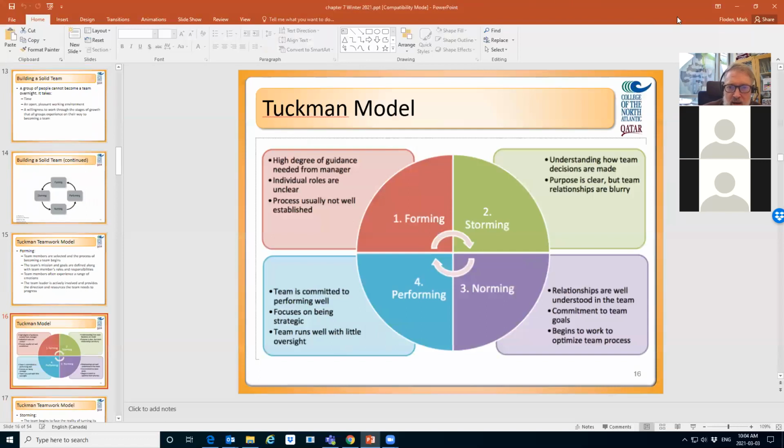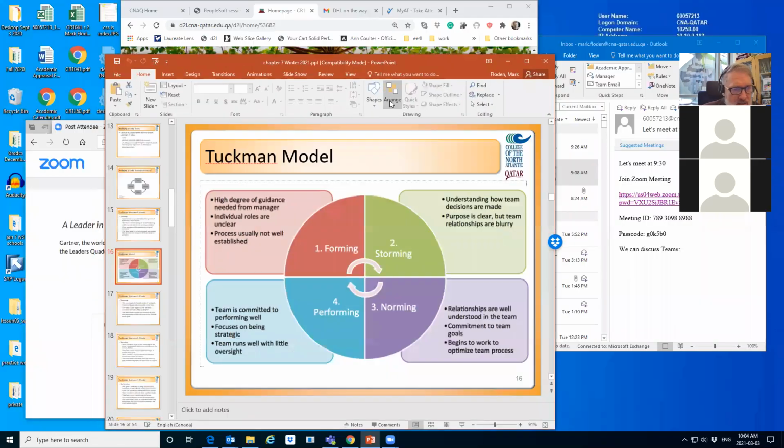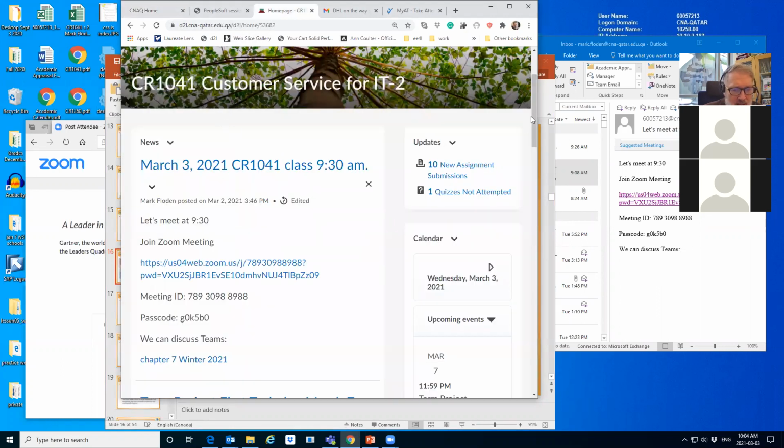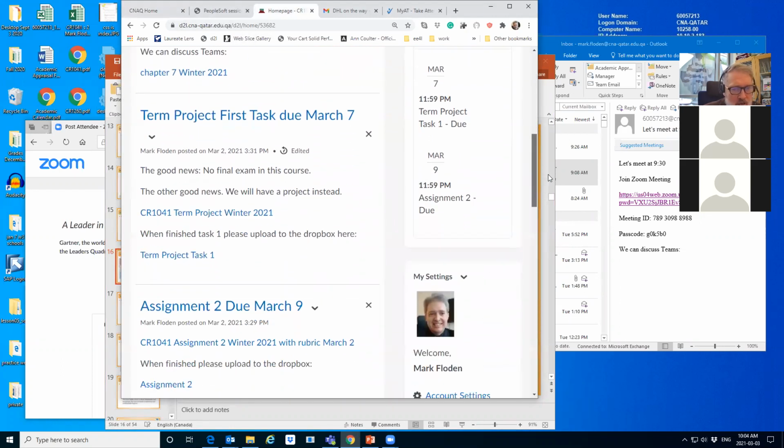And because I've been asked to discuss, and we've got 5 minutes left, I've been asked to discuss the project and the assignment. So you do have a project. I hope you can see this still. You can, right? Yep, still sharing.